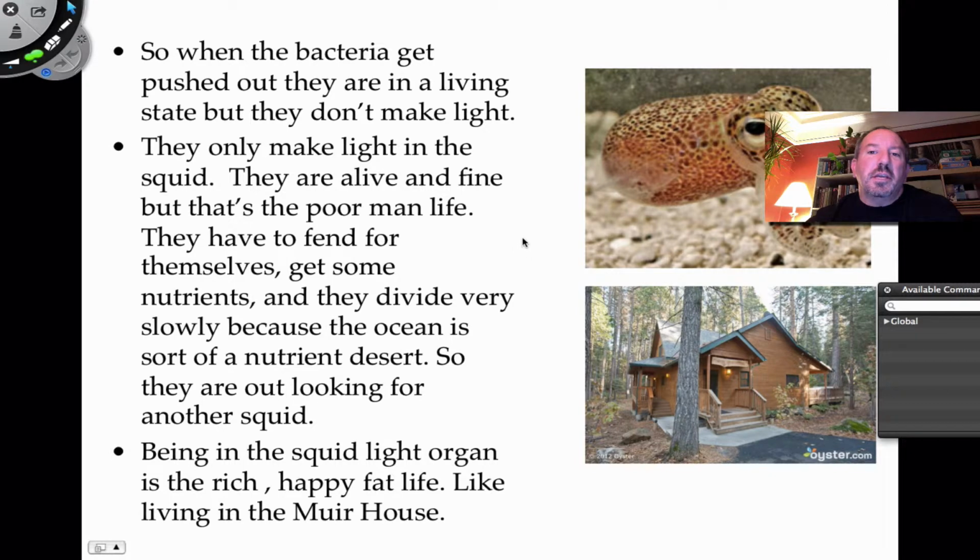And so, you know, living in the squid is the good life. Outside you have to fend for yourself and get your own nutrients, which are really dilute in the ocean. So when you live in the squid, it's good. When you live in the ocean, it's like a desert looking for food. It's brutal. And so you want to be in the squid if you're a bacteria. It's like living the fat, happy life, sort of like how we live in the John Muir house when we're taking our trip to Yosemite.